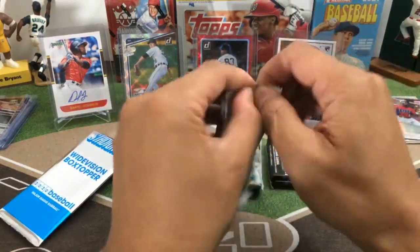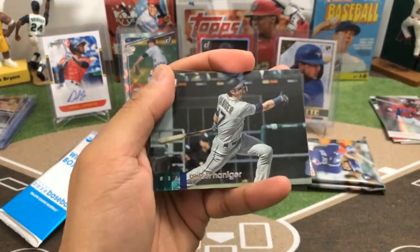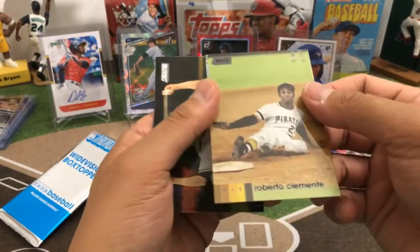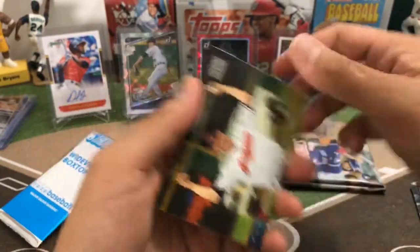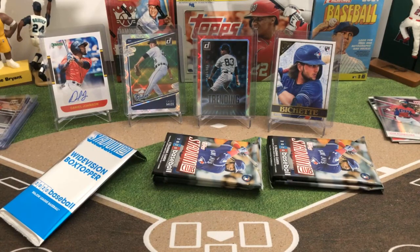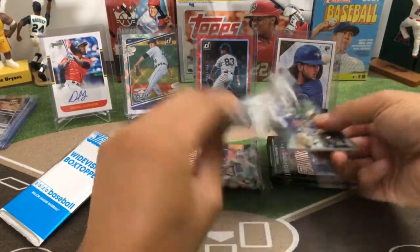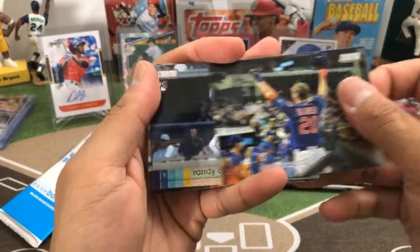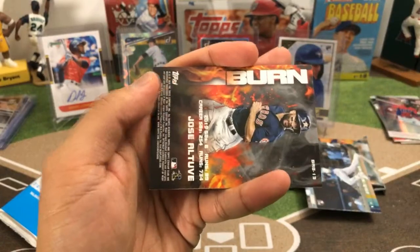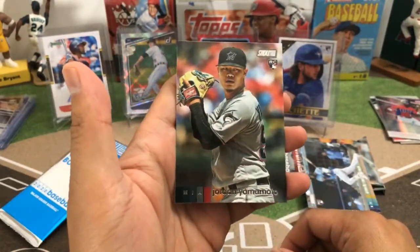All right, next pack. Elvis Andrews. Mitch Haniger. Daryl Strawberry. Parallel here, Roberto Clemente. Looks like that's a purple parallel. Shane Bieber. Clemente. Pete Alonso. Randy Rosarena, rookie. Rays. Junior Fernandez. Got a burn parallel of Jose Altuve insert. And Jordan Yamamoto, rookie for the Marlins.